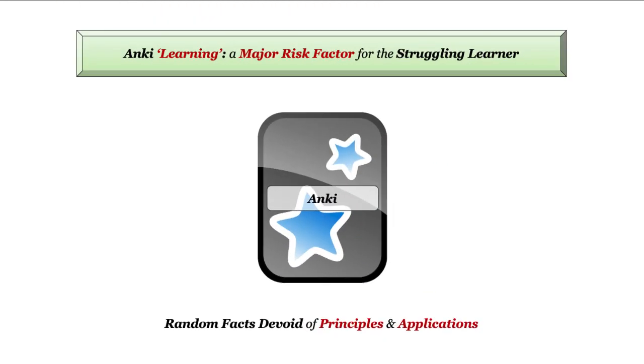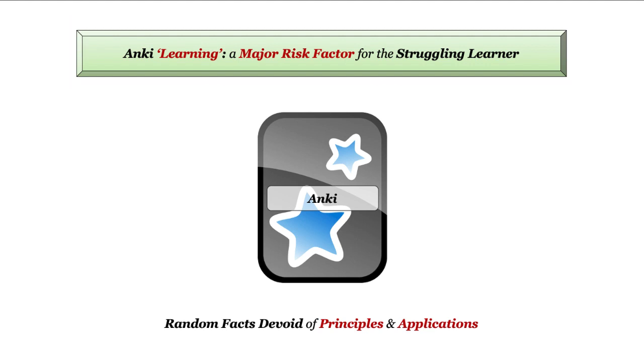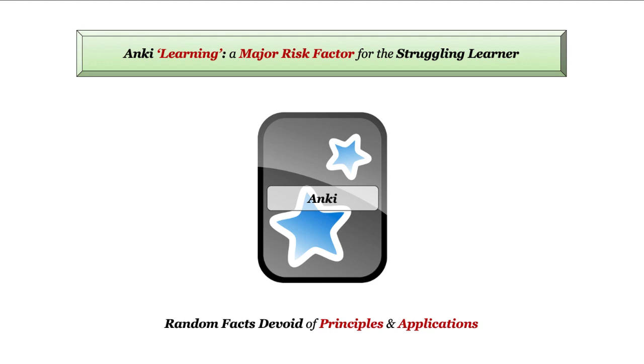Alright, I have a quick tangent before proceeding to the next set of topics. I feel obliged to mention a word about Anki decks. I have no issue with the idea of Anki and spaced repetition. My problem with Anki, however, is twofold. First, it is a major risk factor for the struggling learner. Generally speaking, Anki decks are a random collection of facts devoid of principles and applications. The novice student cannot achieve primary learning, right? That's the issue, primary learning from Anki. But they try. For expert students, Anki might work well, but if you are struggling to organize, understand, and retain content, steer clear of Anki.